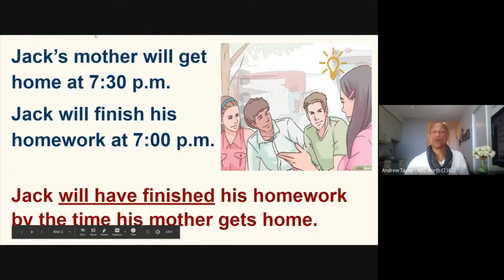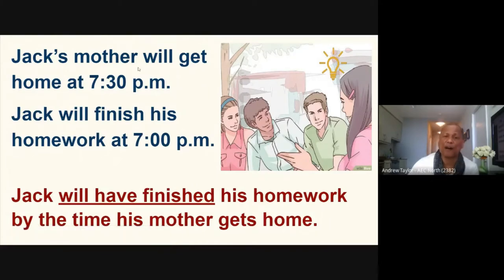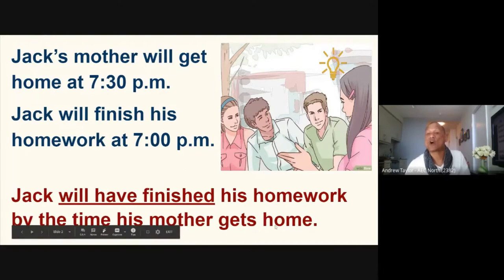Now, so here, Jack's mother will get home at 7:30. What you will do is, the second sentence that you will connect to the future perfect, you will have to turn it into simple present. Are you following me? So yeah. Here, look, Jack's mother will get home at 7:30. You change it to his mother gets home at 7:30. The will is gone. You change it into simple present.